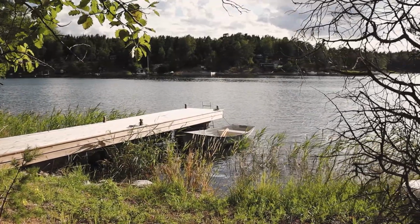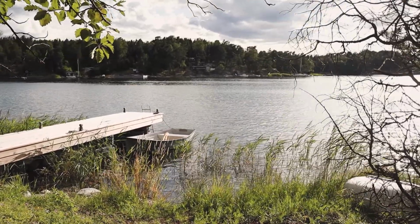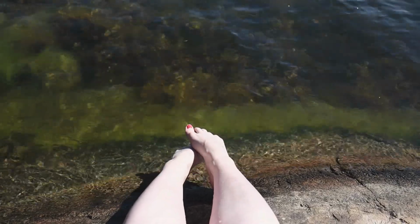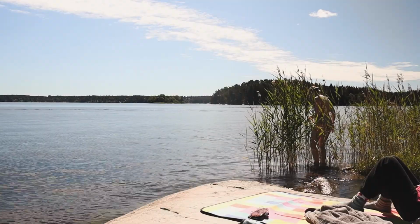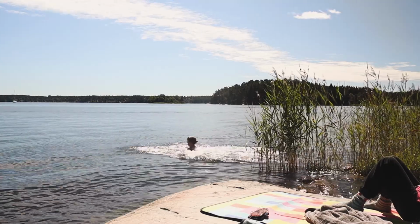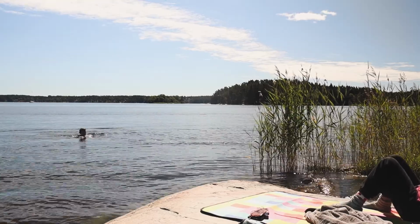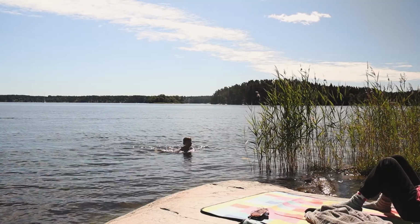It's not very warm, it's probably between 18 and 20 degrees Celsius. But it's always refreshing, even when it's cold. So yeah, I'm gonna do that now. That really wasn't too bad. I thought it was gonna be much colder than that. It's actually quite nice.